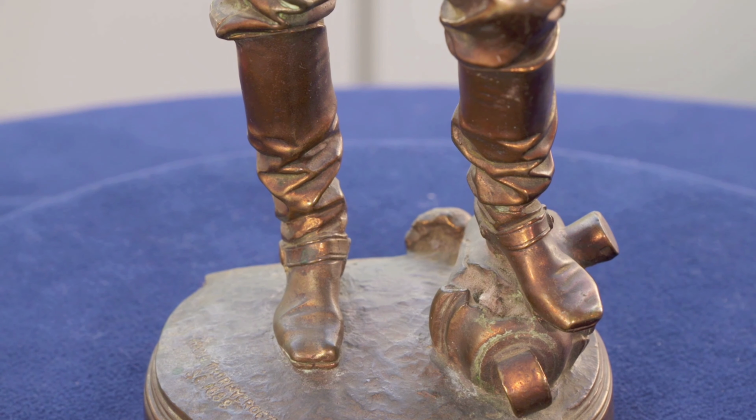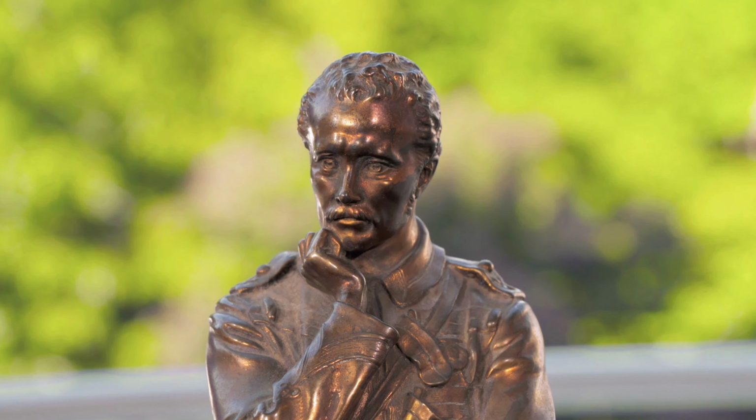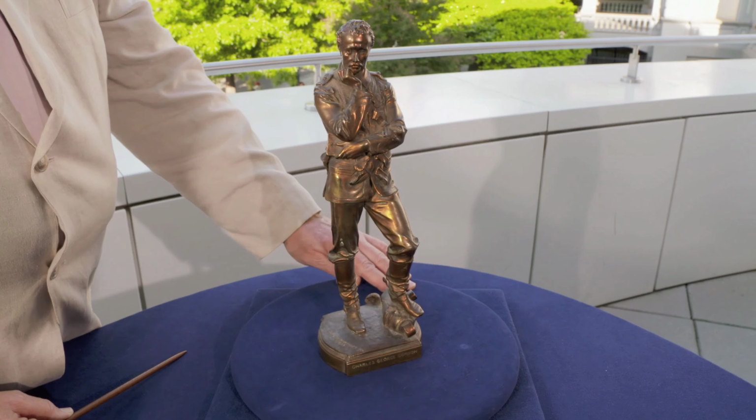Thornycroft was an important sculptor of the period. He was a leader of a movement called the New Sculpture. It was sort of a movement away from traditional academic sculpture into more modern sculpture.